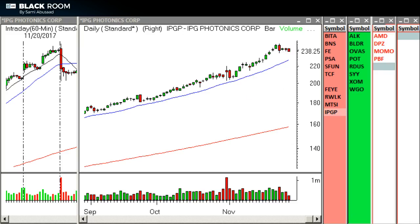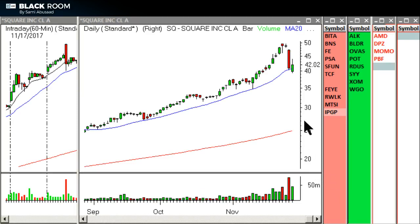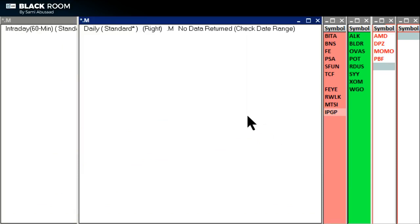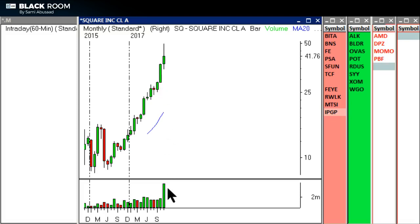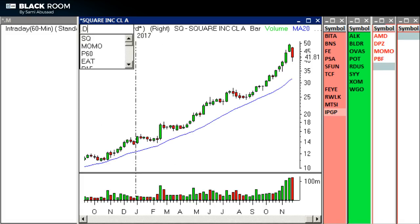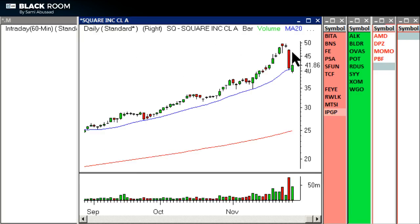Missed out on SQ yesterday. That was my favorite short watch. And I tell you the truth, I didn't feel good yesterday about missing out on SQ because I think in the video I also went over it. If you look at the SQ monthly chart, look at the volume, the wide range bar, right? Weekly and then daily, and I just couldn't figure out a way in. Told the black room yesterday that this will probably close at the lows, and it sure did.